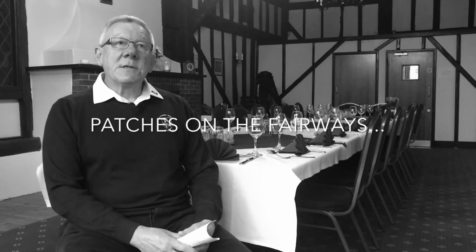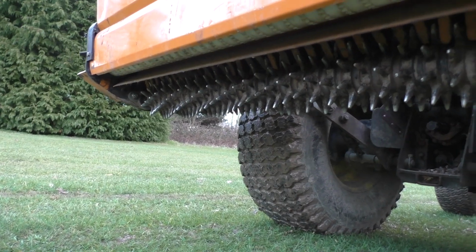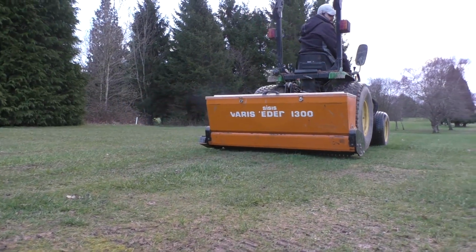I'm very conscious that members will have noticed the bare patches that we got on some of our fairways. Not on all, but it's mostly those which got affected by the drought last year. Basically, through lack of water, the grass died or was really pushed back. We've got a plan for it though, so towards the end of March, weather permitting, we'll be scarifying the ground, having killed the moss.